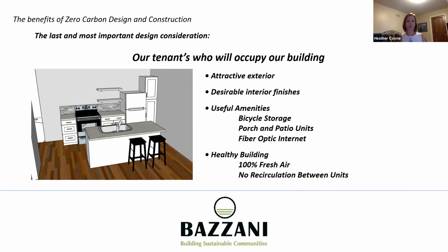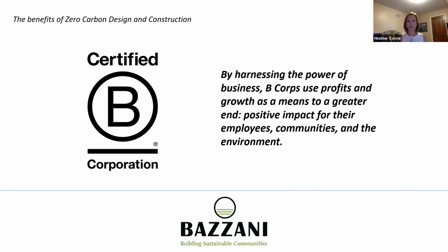As Peter said before, we're a B Corp, and we are committed to creating a sustainable product, but we're also a business. And we're proud of the fact that you can do both. Bradford Station is not a philanthropic endeavor. We've not received any grant money to make the building carbon neutral, but we've done it, and we believe it can be profitable as well as environmentally responsible.